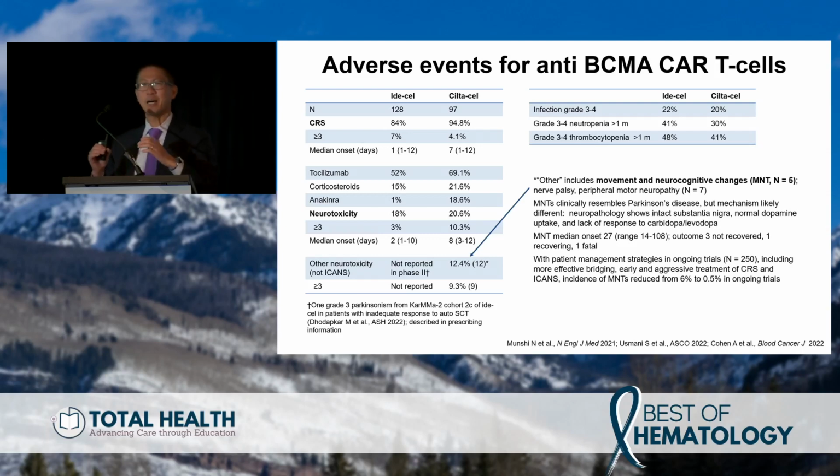But the pathophysiology of it isn't like Parkinson's, in that patients could get carbidopa-levodopa, but there's no response. So these are the initial findings, and it's not unique to cilta-cel, so it has been reported with ide-cel as well. And the hope is that with better patient management strategies, the risk of having these unusual movement events, which is only 0.5%, will be less over time as we get more experience and figure out how to better manage these patients.